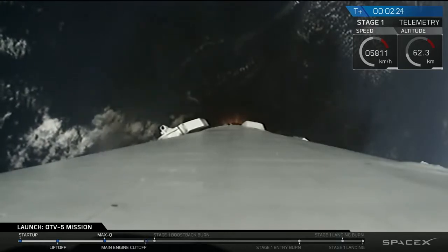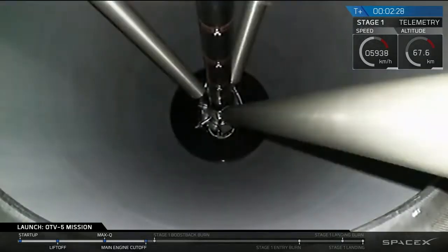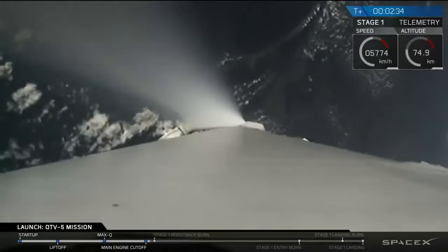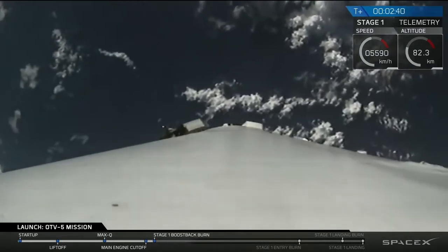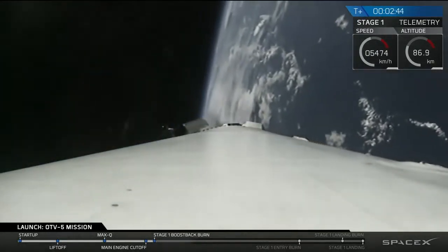Watch for main engine cutoff coming up shortly. Stage separation complete. Operation confirmed. Now we've had successful second stage separation and ignition.